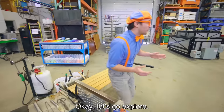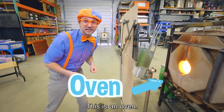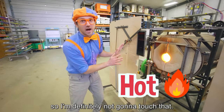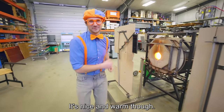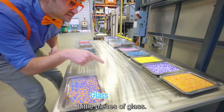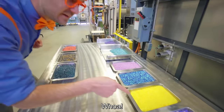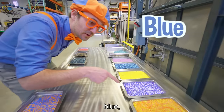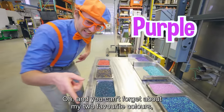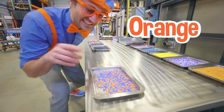Okay, let's go explore. Whoa, look at this. Yeah, this is an oven. This is where you put in the glass and then it heats it up. Yeah, it's really hot in there, so I'm definitely not gonna touch that. Nice and warm though. Whoa, look at all these little pieces of glass. Wow, they're so colorful. Yellow, blue, orange and yellow, purple. Oh, and you can't forget about my two favorite colors, blue and orange.